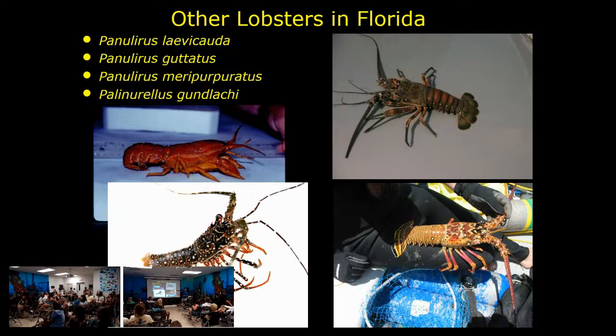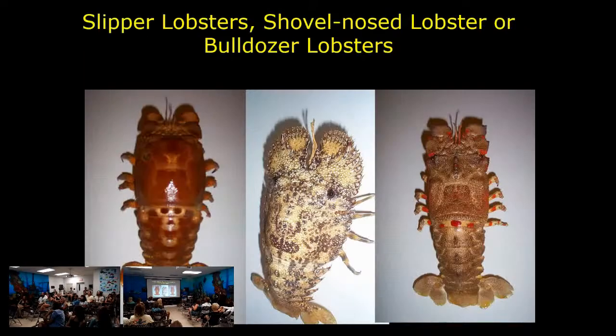So spinies, the Astacidae, the hairy lobster, slipper lobsters or bulldozers. The red dot, this is the one we have commonly back here in the bay. It gets up to about 2 pounds. It's usually much smaller than that. Equinoctialis, purple dots. It's much more common on the reef. And this is a worldwide distribution called Antarcticus.